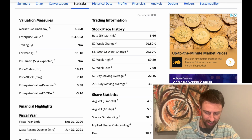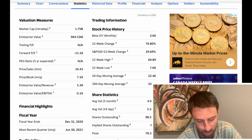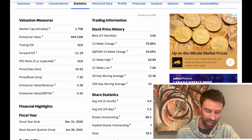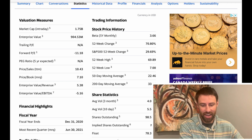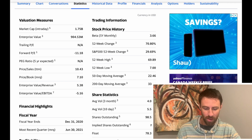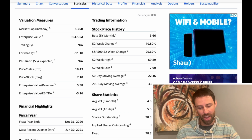So if we look here at their market cap, currently around $1.7 billion. But if you back out that net cash of about 600 million or more, they have an enterprise value of under $1 billion. So they're currently trading at around 10 times sales, and that's looking more attractive now. But again, they're sitting on 600 million in cash, so you've got to take that off the value of the company, right? Because if they sold off the company today, or if you bought it, you get to take that cash as well. So really, the value of the underlying business, their enterprise value, is only around 904 million here. They're trading at about 6 times enterprise value.